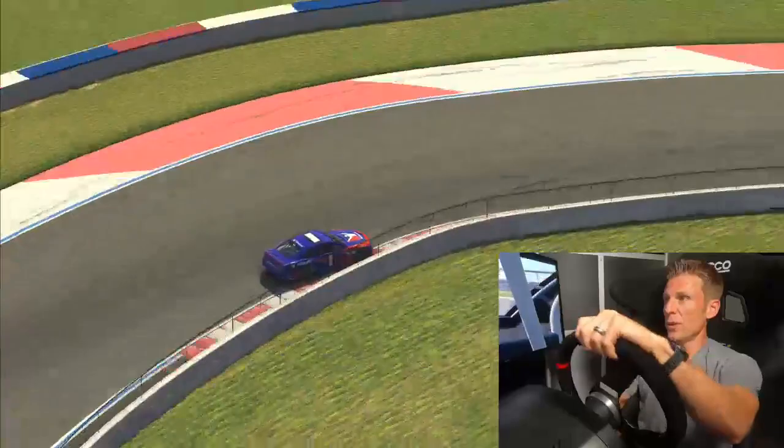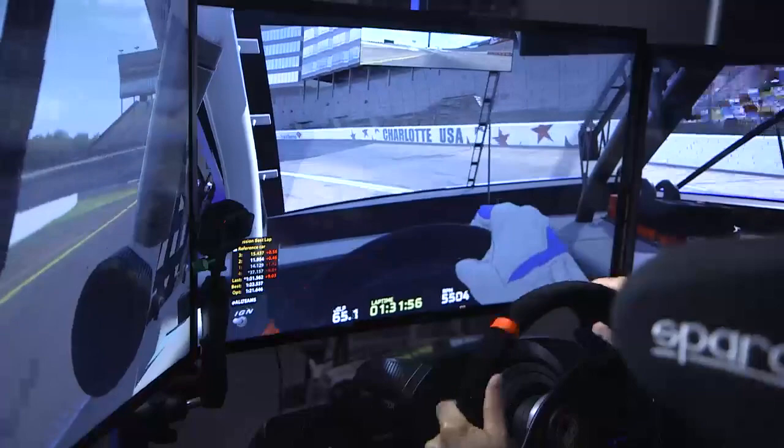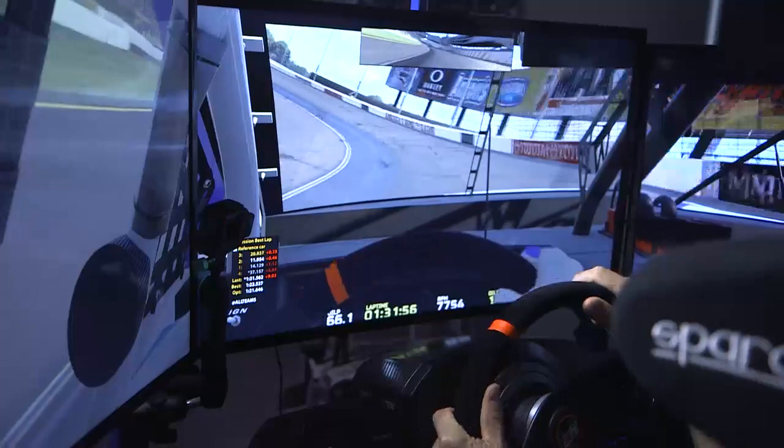You want to get as tight as you can to the inside of this corner so you can get a good exit. Lots of elevation change through here. Now this corner, you're not going to want to drive in real deep because you want to get as tight as you can on exit to get a good run down the backstretch. Into the NASCAR banking here, third gear.